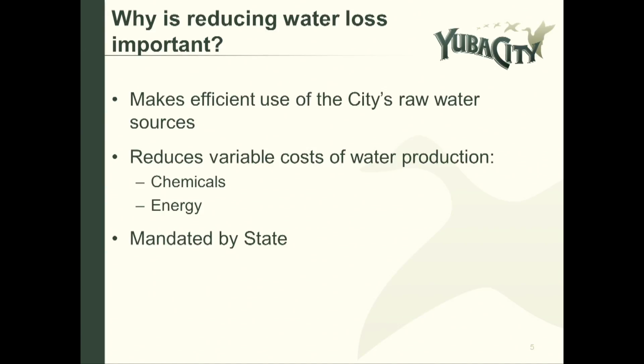So why is reducing water loss important? It makes efficient use of the city's raw water sources. It reduces variable costs of water production related to chemicals and energy. Plus, it's mandated by the state that we reduce our overall water consumption by 2020.